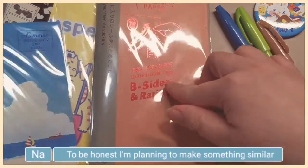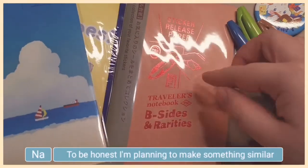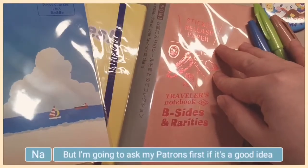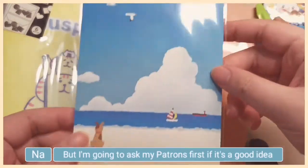I wanted to try this. To be honest, I'm planning to make something similar to a sticker release paper notebook as well. I'm gonna ask my patron first if it's a good idea.